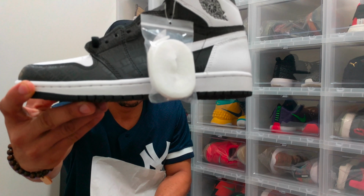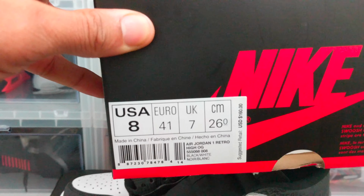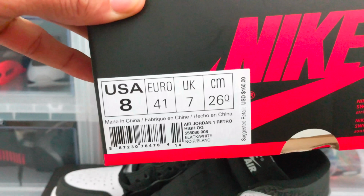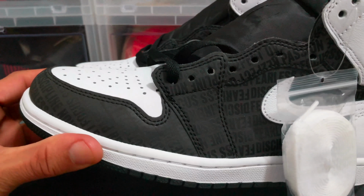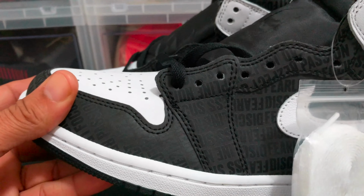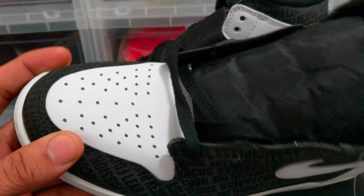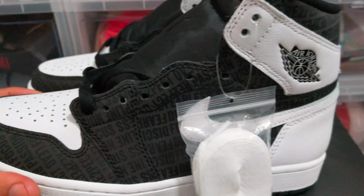Nice, classic, clean looking colorway, black and white. Again, this Jeter colorway is just black and white, unlike the previous two versions, and I'm cool with it. I'd have preferred maybe navy, because I have the Top 3 Ones and it has black and white in it, but I'm fine with this. Cool with the switch up.